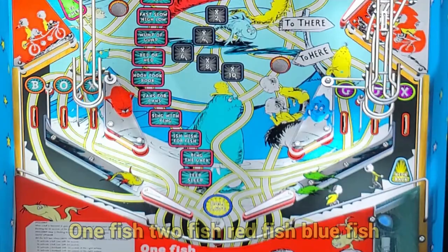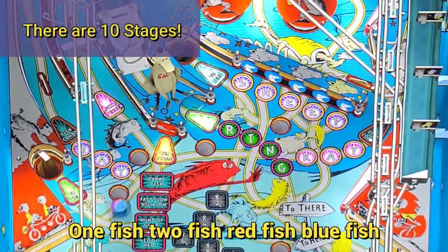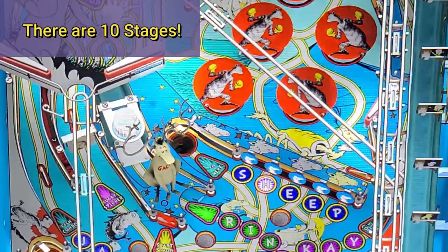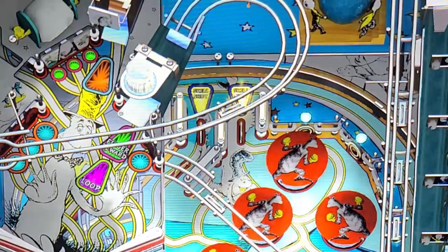Before showing the gameplay, I'll scroll a close-up so you can get a better look at the playfield. Please see the video description below for a link to the user's manual that contains details about the gameplay mechanics. I'll stay quiet until the end of the video.